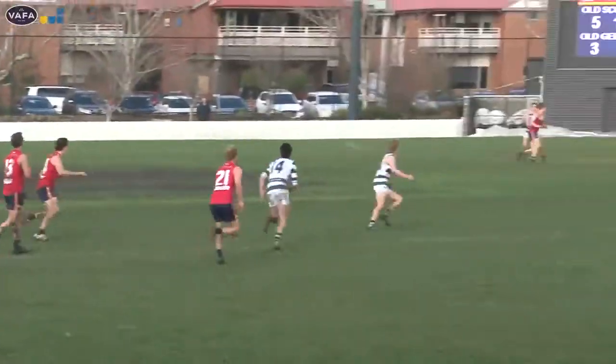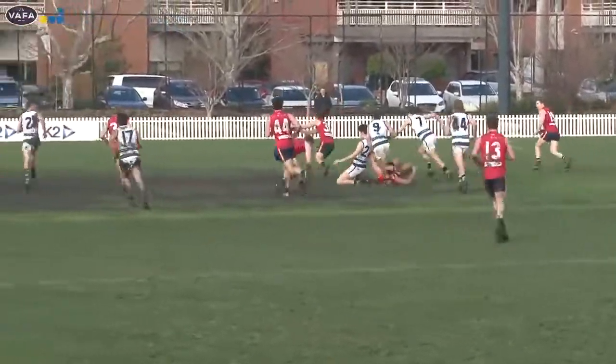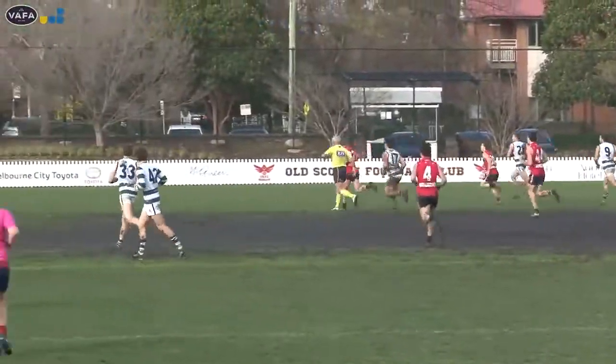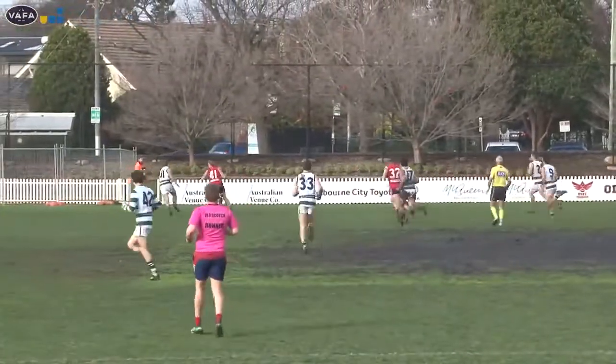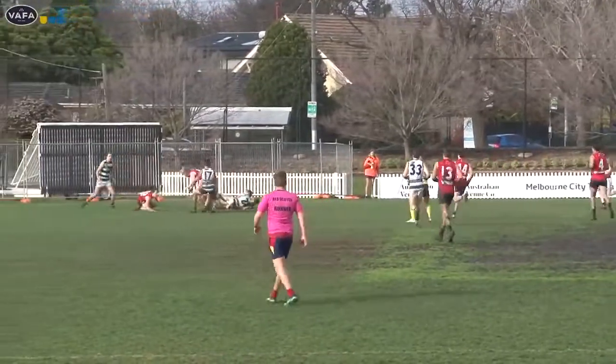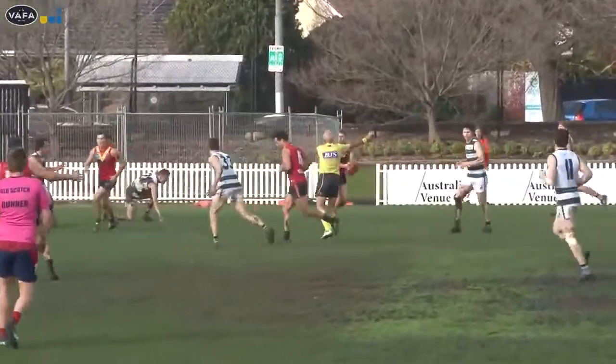Jock, good spot. Happy with the kick. Now watch number 30 here. So he's getting the handball right now. See how he accelerates through the course of this contest. He's working hard, working hard, working hard. Yes, it's a skill error, so he doesn't get it back. But he's actually worked harder than all of us and they're able to get a free kick.